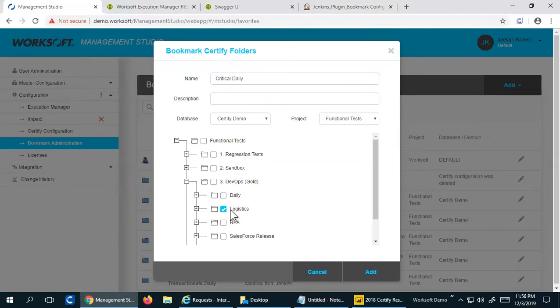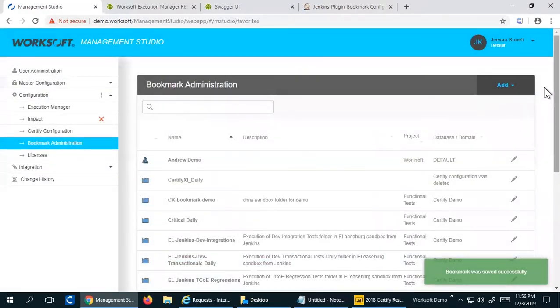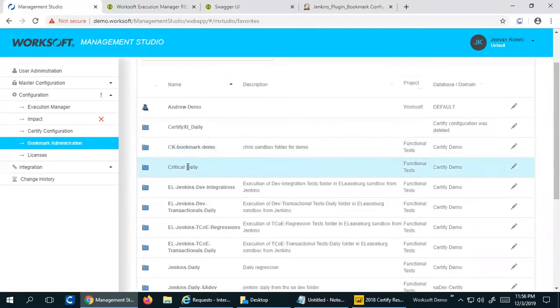So currently I'm going to choose only daily and logistics, and the great benefit out of this is, as an automation engineer, you could add a test to that folder at a later point of time, tomorrow, and all those new tests will also be part of tomorrow's daily execution as well. So you don't have to come and update your request at an Execution Manager level or at a bookmark project level. And then click add. So with that, a bookmark, which is critical daily, is added.